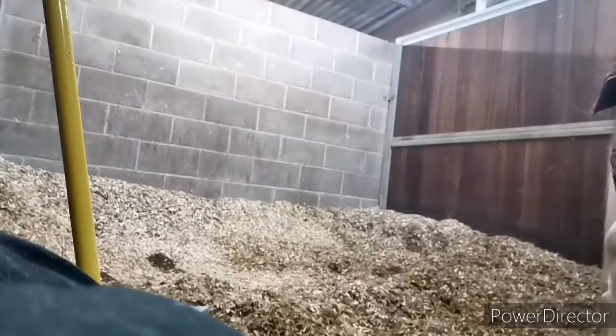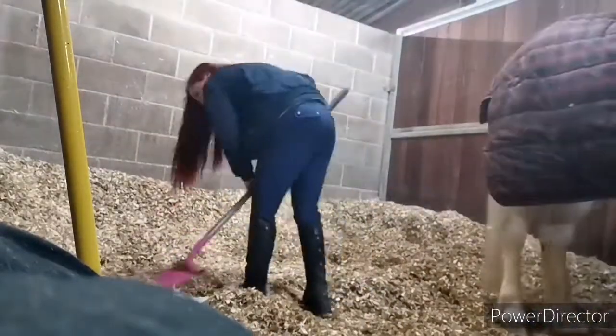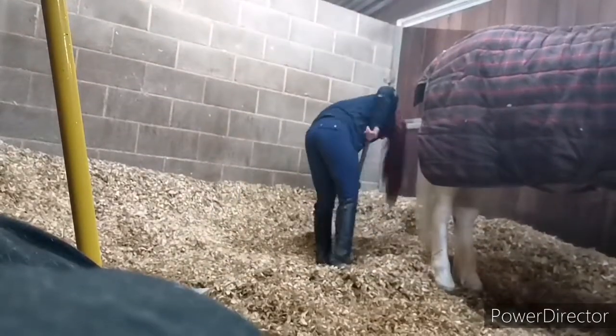Every morning I skip out. I don't take the wet out unless he hasn't had his emergency turnout, and he's quite a wet horse, so I only take it out if he's been in with no turnout. So I then skip out, refill water and do his hay net.